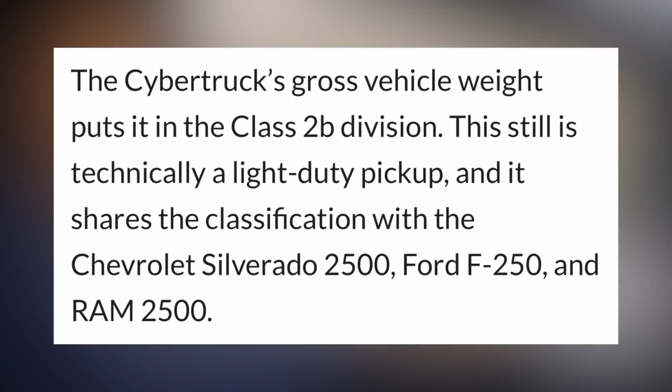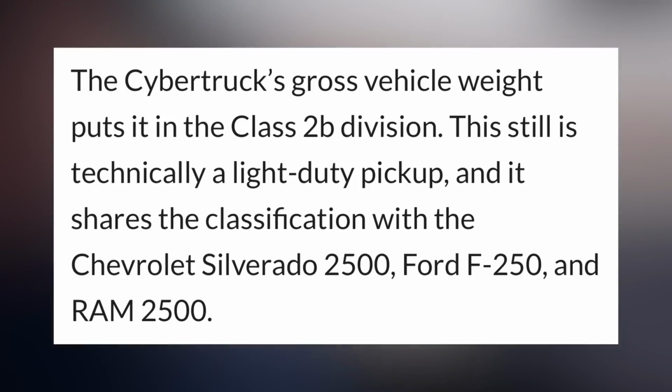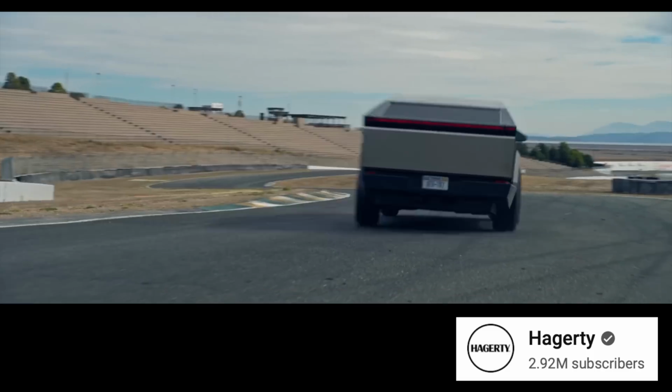The Cybertruck's gross vehicle weight puts it in the Class 2B division, along with others like the Silverado 2500, Ford F-250, and Ram 2500. Jason Camisa from Haggerty, who put up an incredible video with the Cybertruck, got to spend 3 days with the truck. In addition to their video, he talks for over an hour about the Cybertruck in a podcast. There's plenty to learn about in this interview regarding the Cybertruck's engineering, safety, and more.